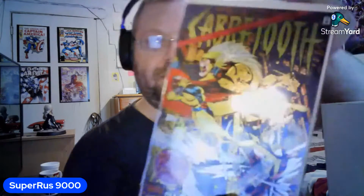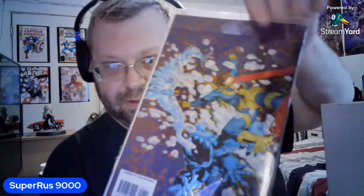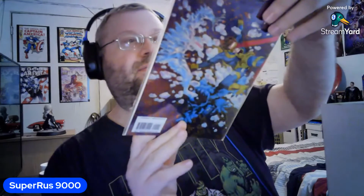These next few is Sabretooth. It's in the red zone, which I believe this one was one shot. I'm pretty sure this is a wraparound cover. All right, it is. Let's take out the backing board for a minute. That's Cyclops and Iceman on the back side. It's hard to see because it's got that chrome action going. Nice shiny cover.